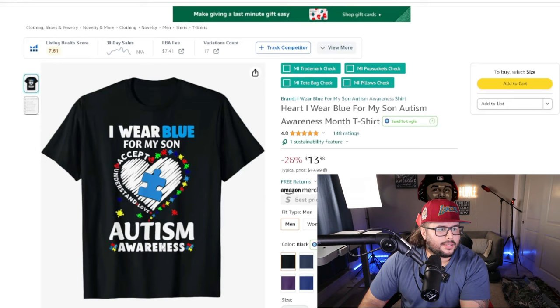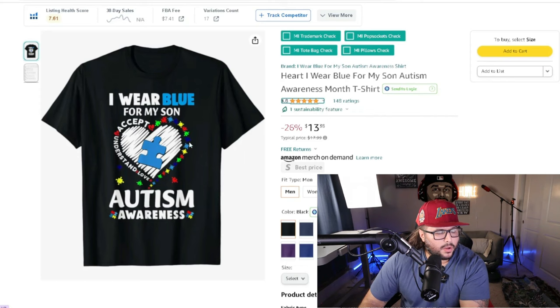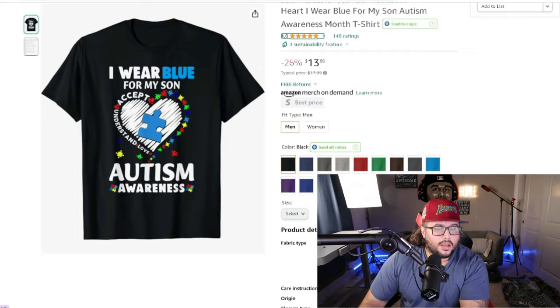You see, Autism Awareness Month, 148 ratings, 4.8 out of 5. And you're seeing the color scheme. So make sure you're paying attention to the color scheme they have going on and the little puzzle pieces, right? Pay attention to those puzzle pieces and the colors. It's important inside of this niche if you're going to be creating a design here. Really cool design, by the way.